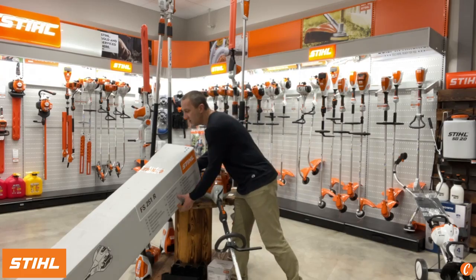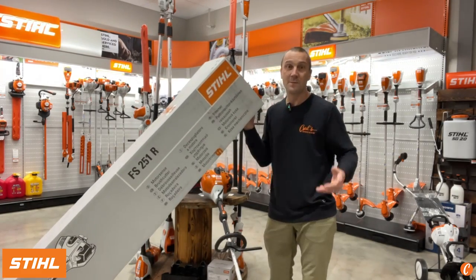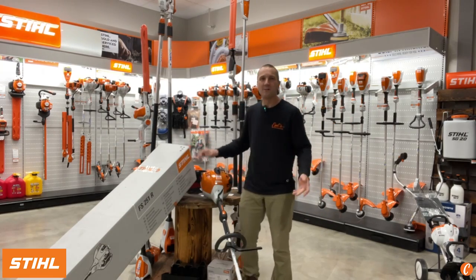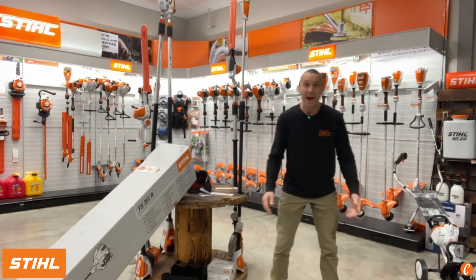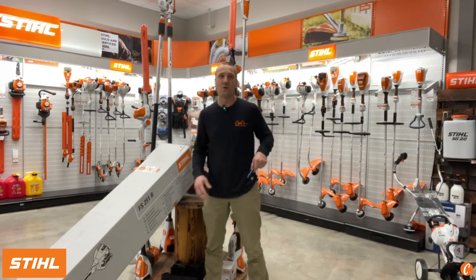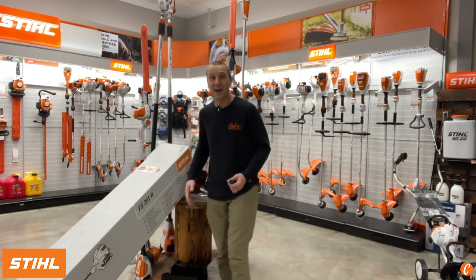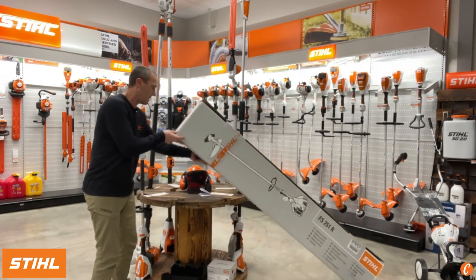Welcome aboard to the new STIHL FS 251R. Let's crack this thing open and see what we have inside. You may have heard the rumors that this thing is coming, and it's a bigger, badder version of the FS 241. I haven't opened it up yet, so together we're going to get our first peek at it and see what we think. Try to keep it in a position where you can see what's going on, cut a little tape.